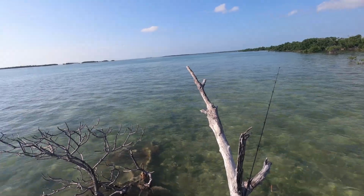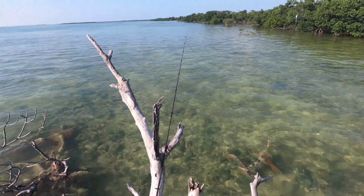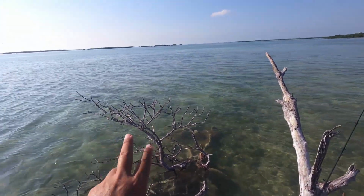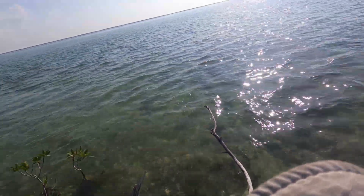Another good thing is that you see how flat calm it is over here because you get the wind block. You can see any tailing, fish moving, that kind of stuff, and just basically wade after them. It's a pretty big area.